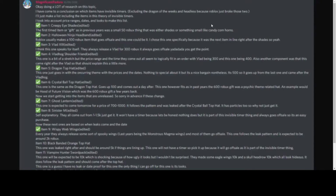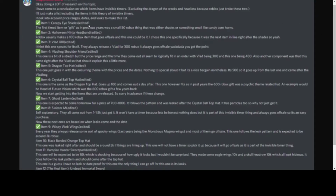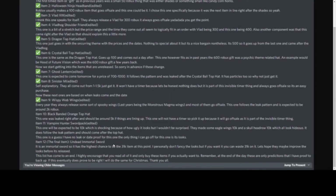This is the same thing that happened last year. They started off with Creepy Eye Shades at 50 Robux. Next day, Halloween Ninja Headband, 100 Robux. Third, the Vlad came out for 300 Robux as a part of this. No timer because Roblox gave up. I don't know what happened. Vlad was 400. Dragon top hat, 500. Crystal, yeah, and you can see that it went on until the 13th.